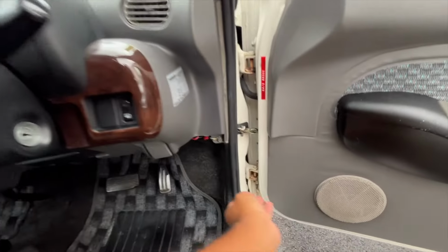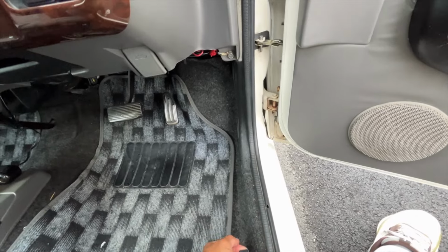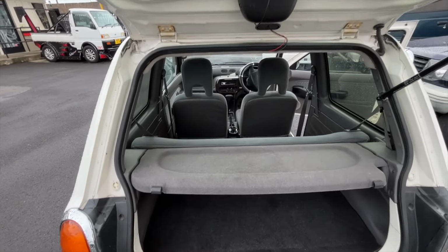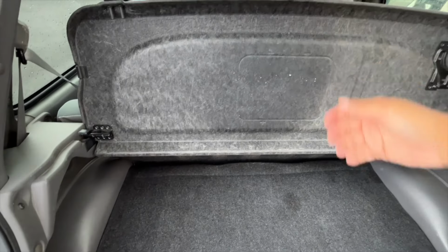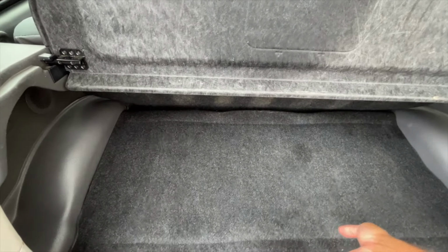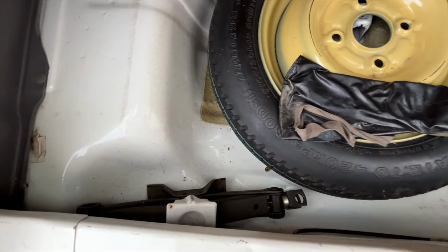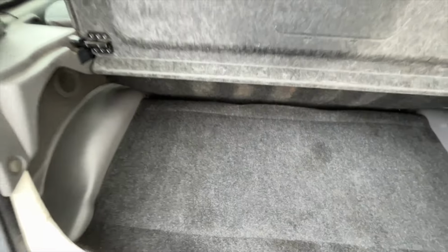Let's also pop the trunk and the hood. Trunk size is pretty standard. It's a 4-seater and a K car, so it's not the biggest, but at least those seats go down. You also get a spare tire back here. Nice and clean. Also have a jack.